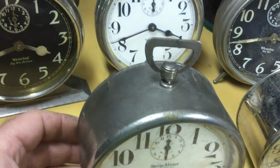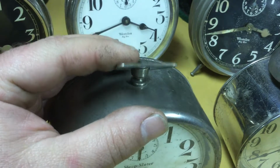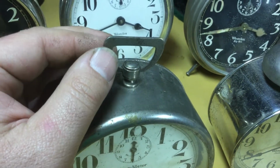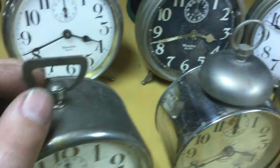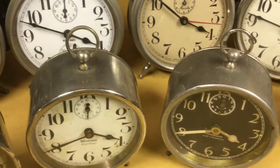These came with a couple different designs of bows. You see it's a flat stamped piece of steel, nickel plated of course, for a bow instead of just the wire bows that all the other clocks have.